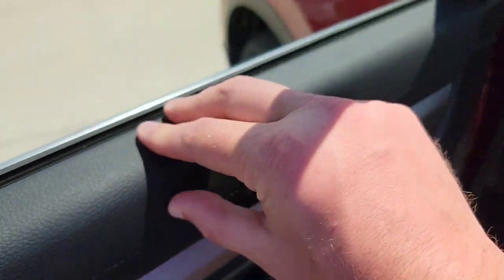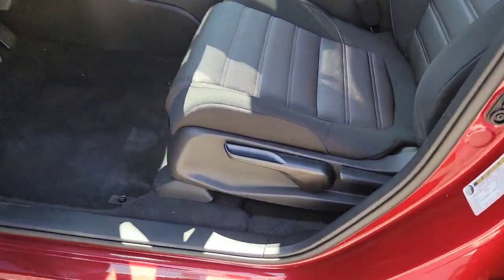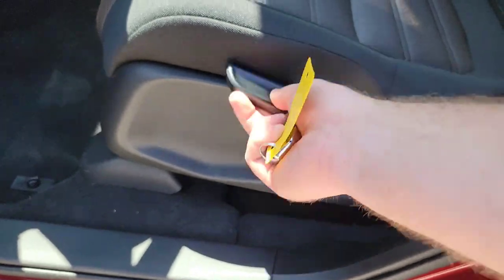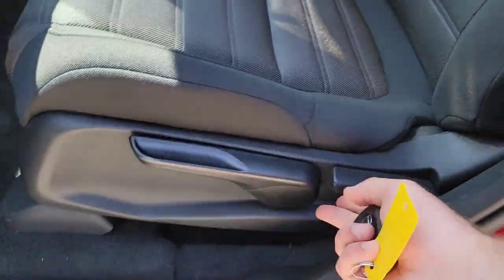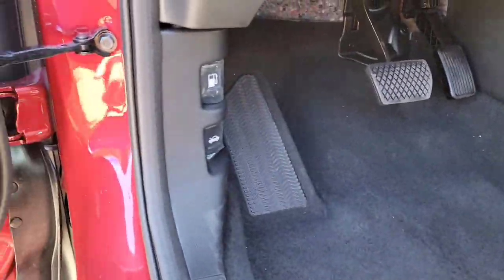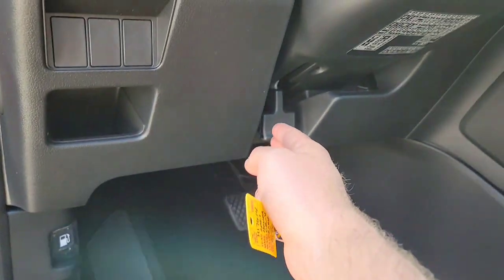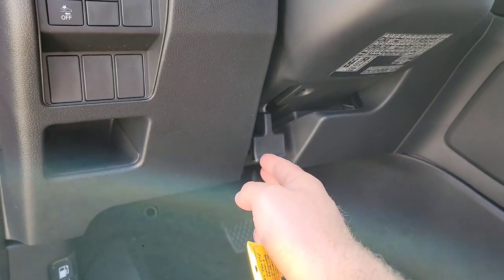Nice leather right up here. You're gonna have manual seats. It's gonna be a pump action. To raise that, it's gonna be a pump up. To lower it, it's gonna be a pump down. Then you got your recline from there. Then the squeeze bar up front to slide forward and back. Down over here, you have your gas release, your hood release. It's gonna be a telescoping steering wheel, so that's gonna be a release from that point.